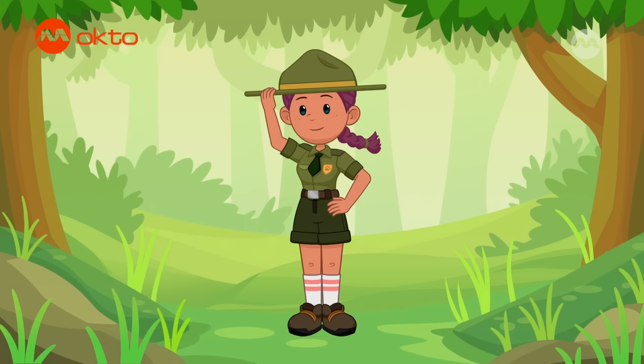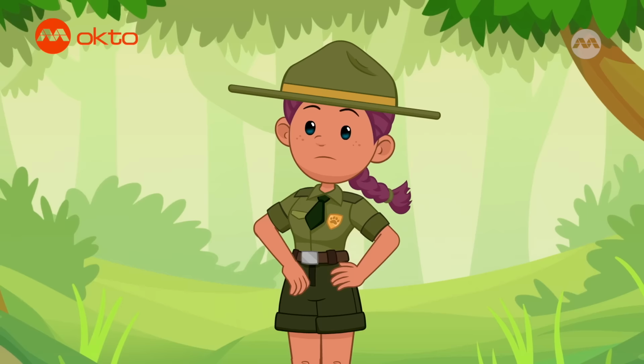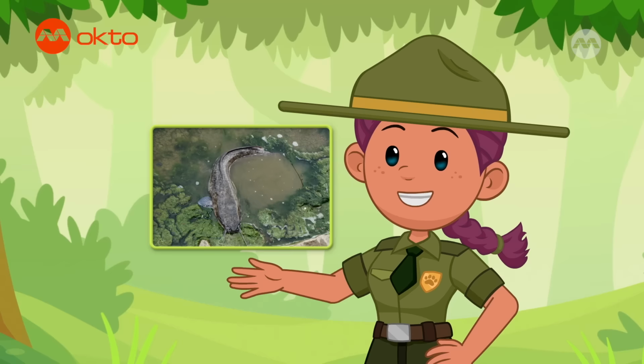Hello, Ranger Joey. Oh, hi, Ranger Rocky. Our junior rangers here have a little situation with a walking catfish. It's moving much slower than other catfish. Could it be hurt? That's possible. But walking catfish could move slower for other reasons. Maybe it's looking around to find an ideal home, or it's looking for food.